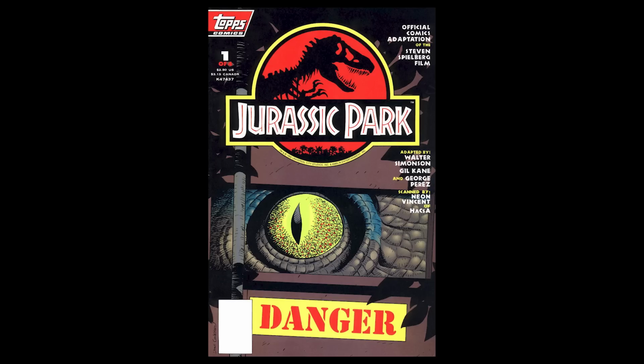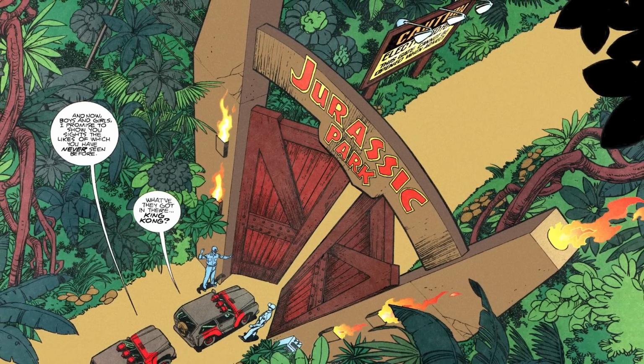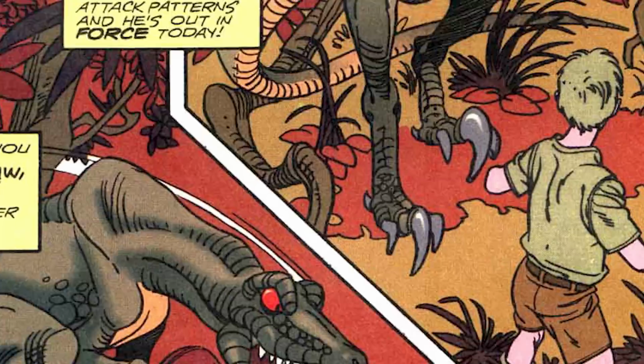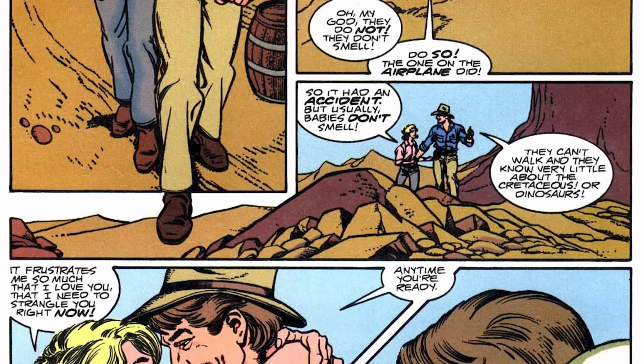In 1993, Topps Comics did a 4-issue miniseries that adapted the original Jurassic Park movie. All in all, it was a pretty faithful adaptation. Dr. Alan Grant went from Sam Neill to generic, dashing comic book male. Anyway, like I said, it is a mostly faithful— Whoa!